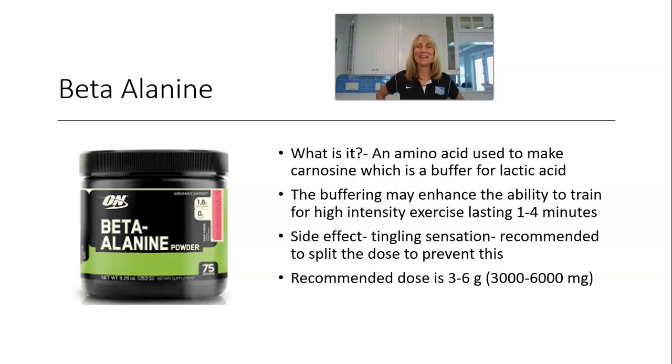So what is beta alanine? It's an amino acid used to make a compound called carnosine, and carnosine acts as a buffer for lactic acid. Beta alanine is really a supplement that is for people who are training at a really high intensity for exercise that's lasting about 1 to 4 minutes. And that buffering of the lactic acid is believed to enhance the training effect. Now, the downside, there's a side effect, right?